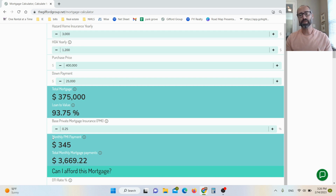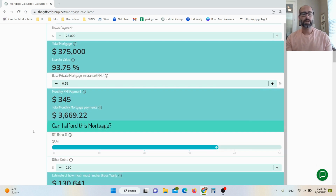Ask, hey, what's the best bang for my buck here? If I put a little bit more down, say 5% down, and have private mortgage insurance, I can get that removed in a couple of years and I don't have to keep paying that PMI for the life of the loan. The only other way to remove it is to refinance, but usually it'll get removed automatically once you get down to 78% loan to value.